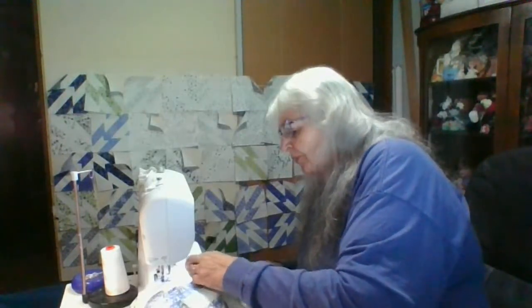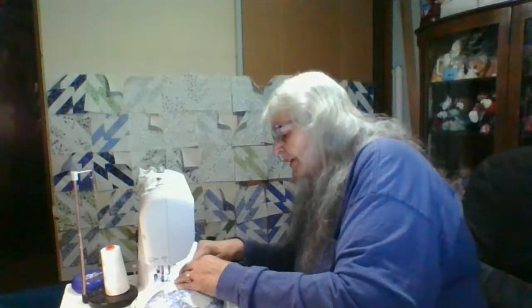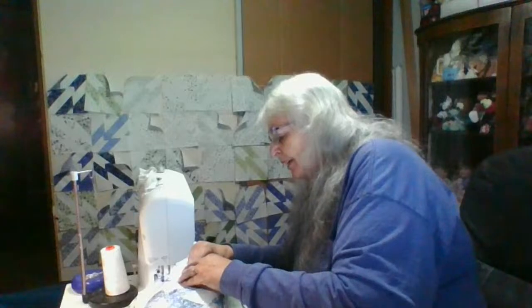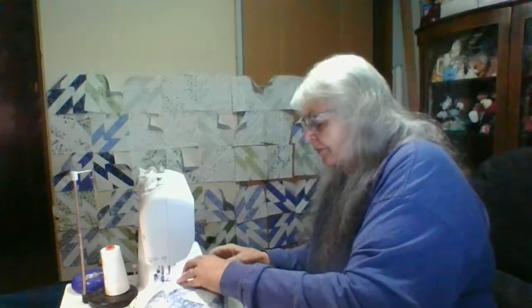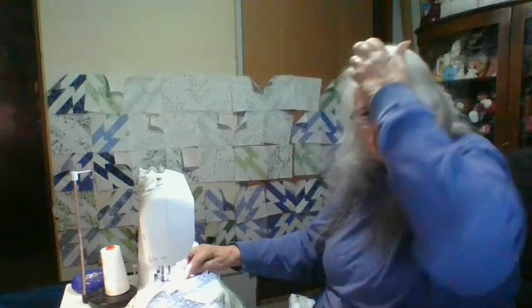I can't say there's many seams that I've had to not line up. It's like just sewing the end to end rows together. There wasn't many I had to flip around.